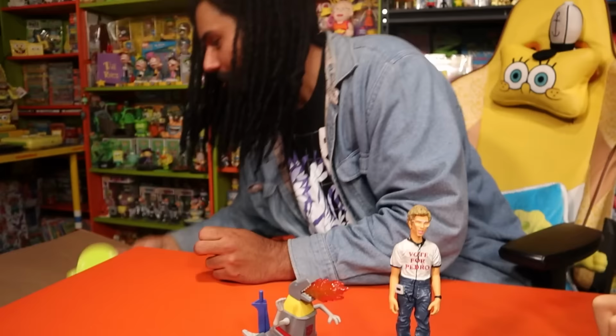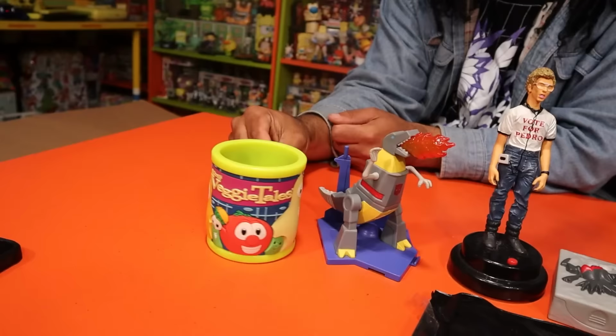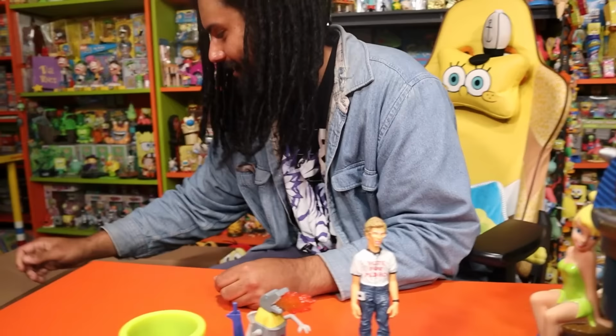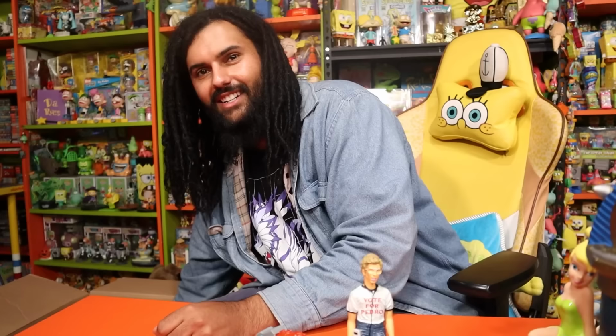We have a VeggieTales cup, which I loved VeggieTales growing up. During 2 years of my childhood, I went to a Christian elementary school, and man, did they play a lot of VeggieTales. It was one of the only things that gave me refuge and entertainment, VeggieTales and Larry Boy. So I like that, actually. We had all the VHSs in my house. Do you still have them? No, we donated them to my elementary school.